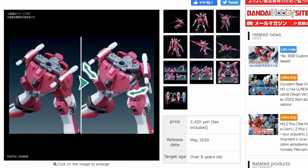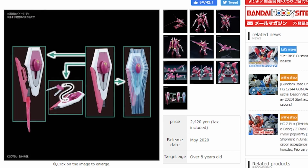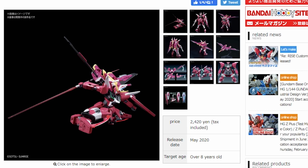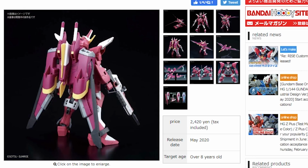So moving completely away from high-grade Build Divers Re-Rise, next up we've got the high-grade Infinite Justice Gundam. This we saw coming a mile away because the Justice Knight had a whole bunch of runners with this thing's name literally written on them. This will cost you 2,420 yen. It's coming out in May of this year, so that is pretty soon.